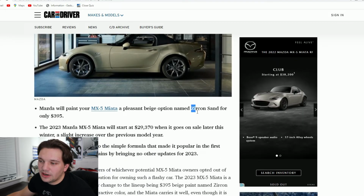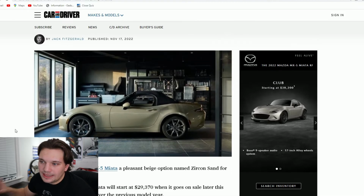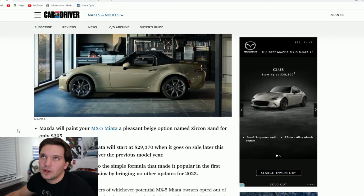The name of this color is Zircon Sand, and it only costs an extra $400, which honestly for a specialty exterior color, that is really not that much, especially when compared to the price of other colors on different configurators across the different manufacturers.